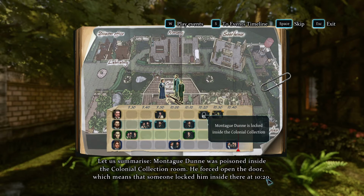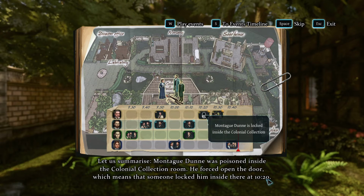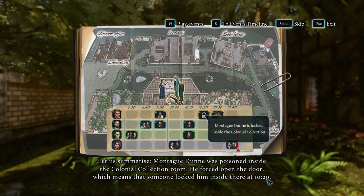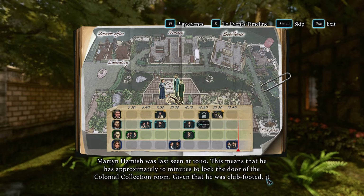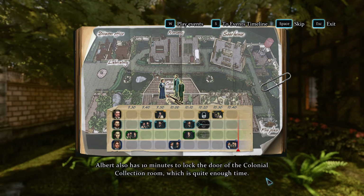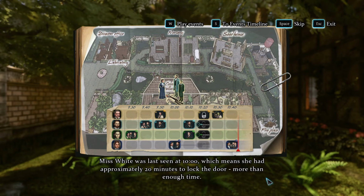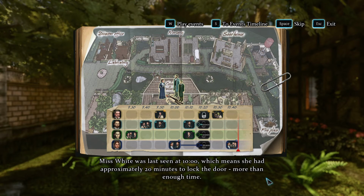Let us summarize. Montague Dunn was poisoned inside the Colonial Collection Room. He forced open the door, which means that someone locked him inside there at 10:20. Martin Hamish was last seen at 10:10. This means that he has approximately 10 minutes to lock the door of the Colonial Collection Room. Given that he was club-footed, it is doubtful. Albert also has 10 minutes to lock the door of the Colonial Collection Room, which is quite enough time. Miss White was last seen at 10 o'clock, which means that she had approximately 20 minutes to lock the door. More than enough time.